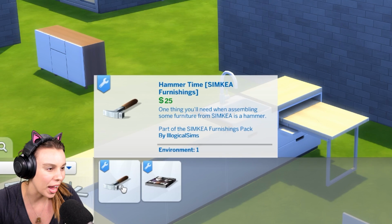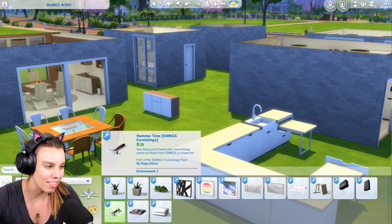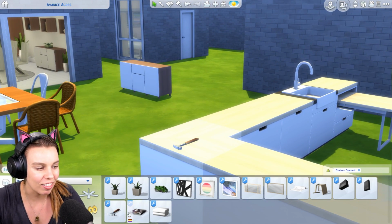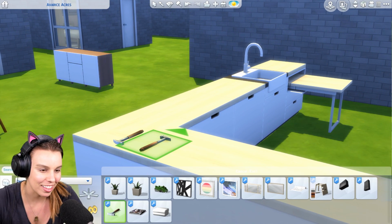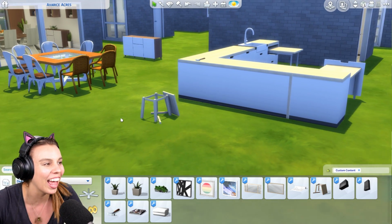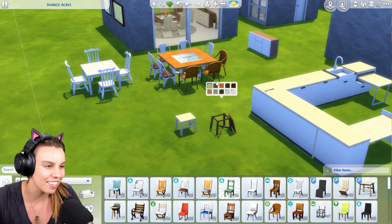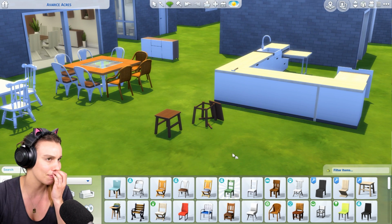Oh, no way. They have a hammer. Look at this. One thing you'll need when assembling some furniture from SIMKIA is a hammer. That is just so cute for assembling the furniture. What a nice little touch. Oh my gosh, and a failed stool. See, this is what I'm talking about. This is really cute, and there's so much time and effort that's been put into this.